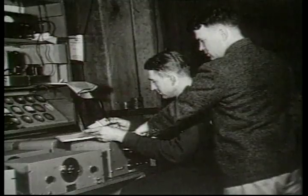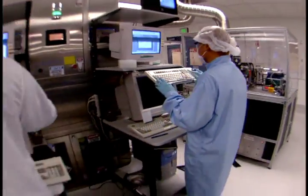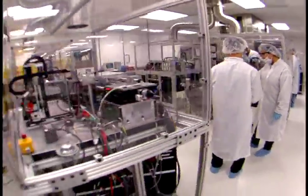Agilent has been in the manufacturing business for years and years. That's not a business that I want to be in personally. I would much rather have a high-quality manufacturer like Agilent supply me with a solution that will save me the time and effort that can then be devoted to doing the science.